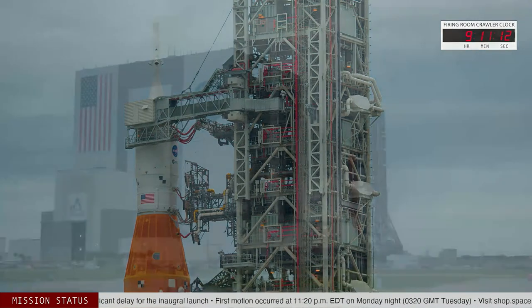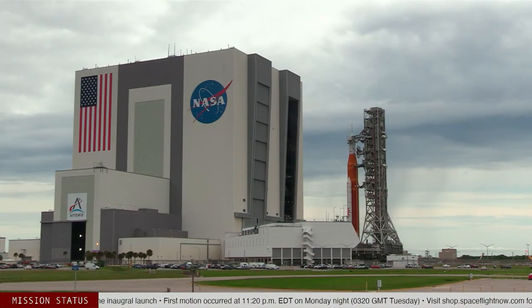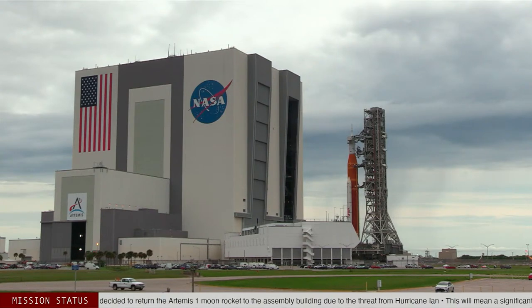And they held out hope for remaining on the pad, potentially launching in early October, before the date of the closure of this launch period, which again is October the 4th. But with the rollback to the Vehicle Assembly Building, it's likely that the Artemis 1 launch will be delayed until November, although NASA has not officially ruled out the possibility of getting the vehicle back onto the pad for a launch attempt at the end of October.